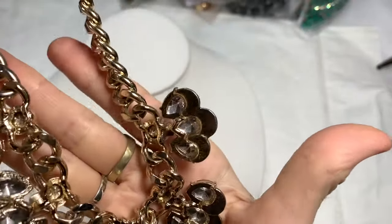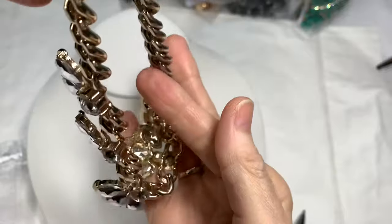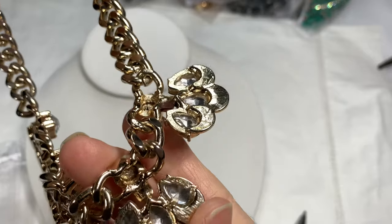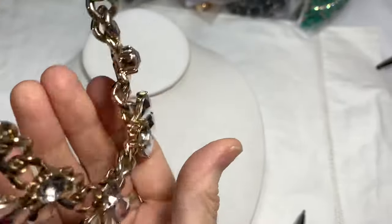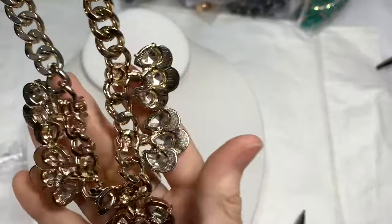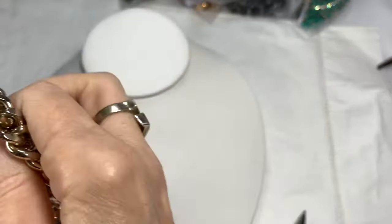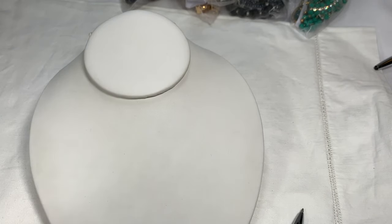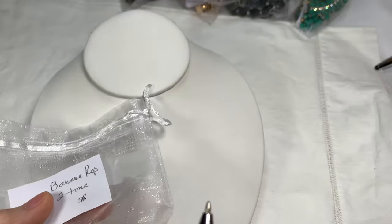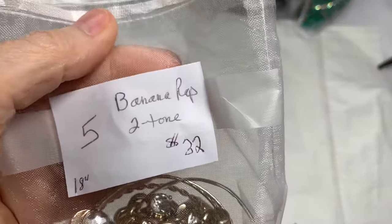Here's the back. And it is constructed openly so you can see the rhinestones. It's really funny because the back of the rhinestones are clear, but they put the foil back on the front. It's a really pretty look. And I guess because it's open in the back, it still lets a lot of light through and just makes that shine. So there you go. Bag number 5, Banana Republic, two-tone, 18-inch chain, 2 pairs of earrings, and I'll say 32 on this. Hope you love it.